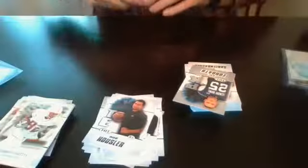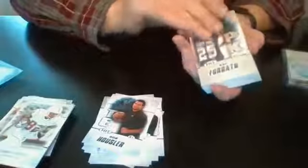Pre-rookie Julio. Going to the Falcons, which I believe is Ryan. Right. Montgomery. Kind of like the pre-rookies. They're not really pre-rookies, but you don't see too many of Julio on his high school jersey, so that's pretty cool, I think. Kai Forbath again.